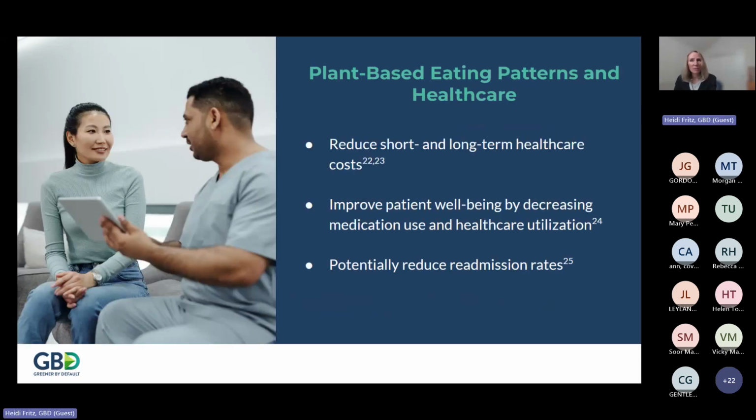Within healthcare settings in particular, there's really good evidence suggesting that plant-based eating patterns can reduce both short and long-term healthcare costs and decrease medication use and healthcare utilization. There's also some emerging evidence that plant-based eating patterns can reduce readmission rates, which I'd love to see even more research on.